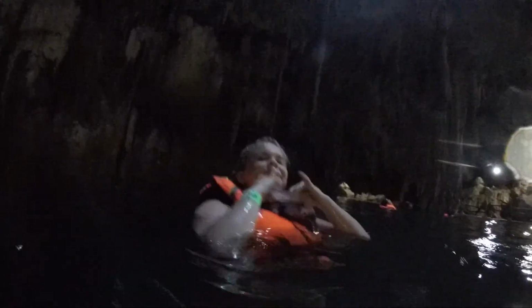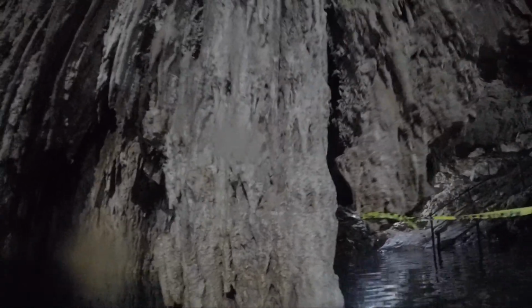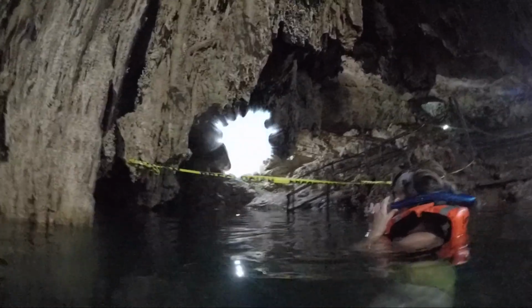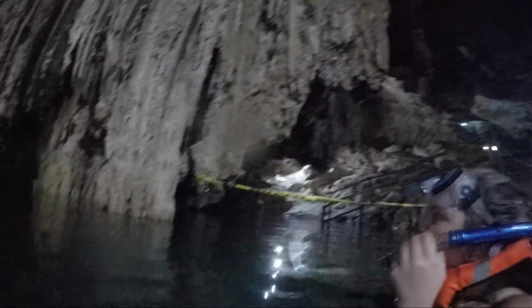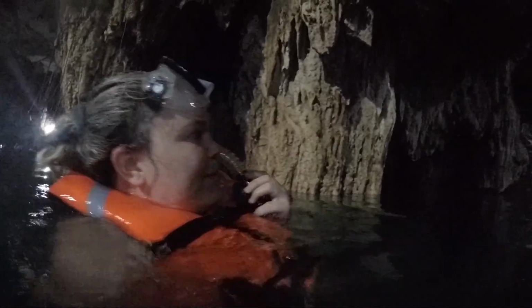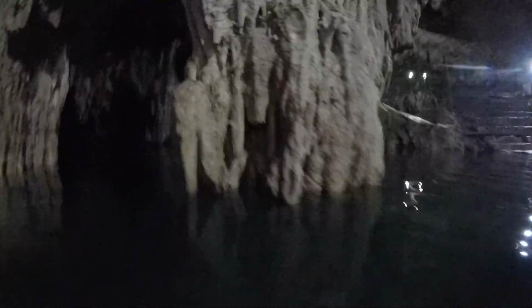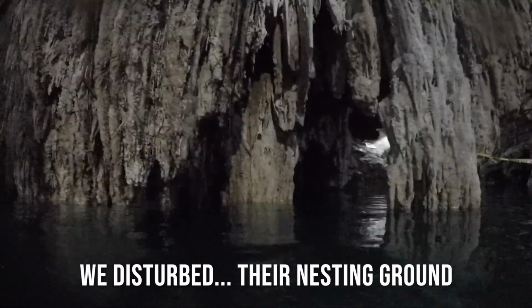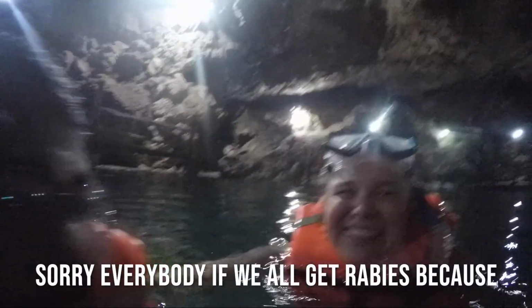Madison's gonna lead us on an adventure. Bad for realizing that there's no caution tape right there. But there used to be an access point there. Like from erosion? Maybe that's why. Oh, what are those? Just birds? They're bats or birds. We disturbed the nesting ground. Everybody, we all get rabies.